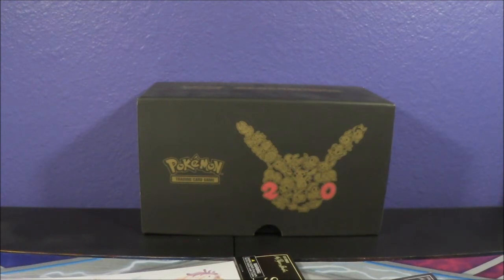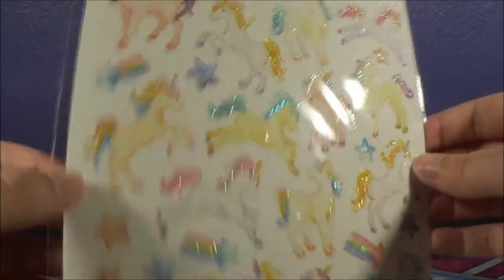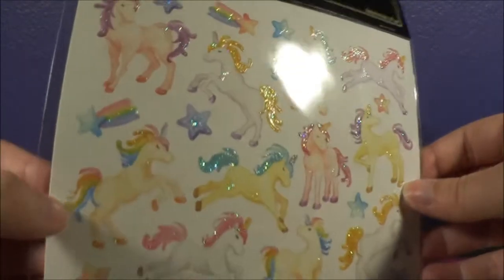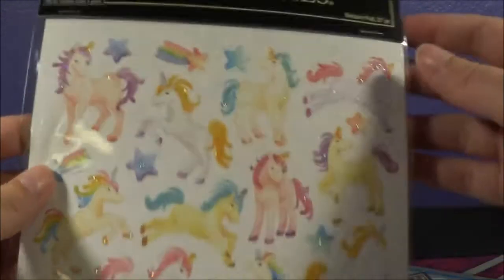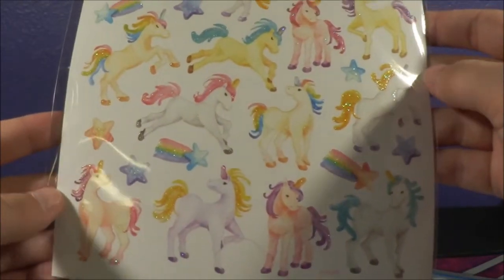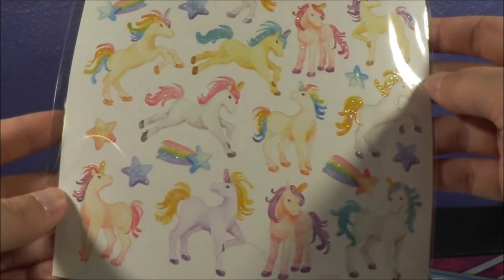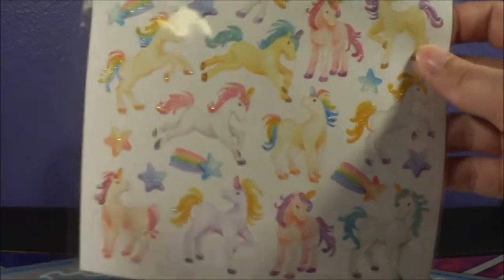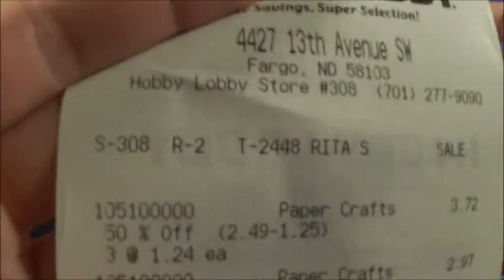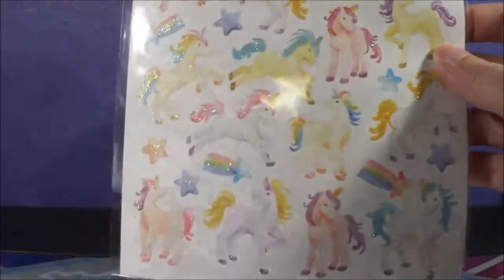So continuing on with stickers, I also got this set, unicorn foil with glitter. Well, they're not foil. They're just glitter. Super cute. These were originally $2.49, so they were like $1.25? It says $1.24 on the receipt. So, whatever. Cool. So there's that one.